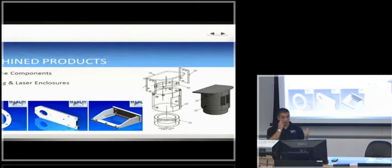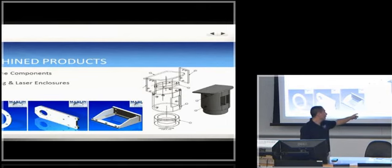They're actual machine components that go into larger machines, such as the machines that make cardboard boxes. I think one of them is a motor mount and pulley mount for that type of machine. And then over here on the right, I think Drew mentioned this one in his slide.